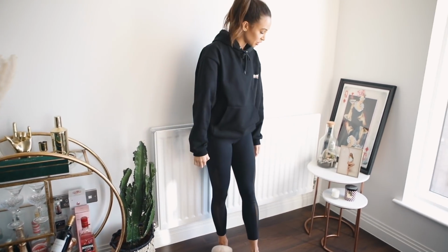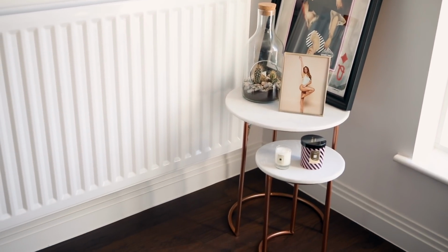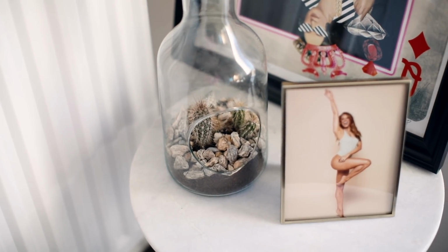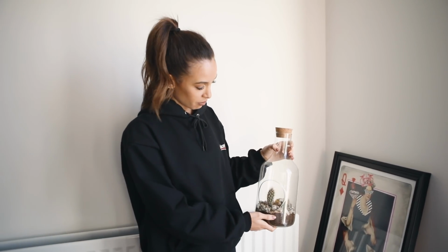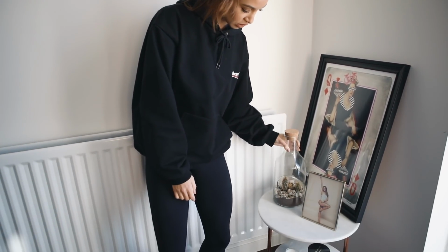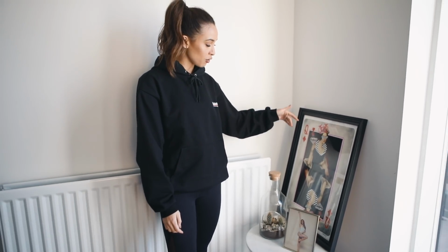Which then also moves us around to my other little, I've forgotten the name of what these are called, like a terrarium or something. Little plant garden with more little cacti inside. And I thought that was a really cutesy little addition, along with this print, which is so fabulous.